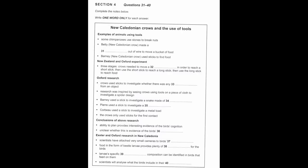If they wanted to extract food from a hole, the crows first had to pull up a string to get a short stick, then use that short stick to remove a long stick from a toolbox, and finally, use the long stick to reach the food. Amazingly, they worked out how to do this successfully. Further experiments carried out at Oxford suggest that crows can also use sticks as tools to inspect all sorts of objects, possibly to assess whether or not they present a danger.